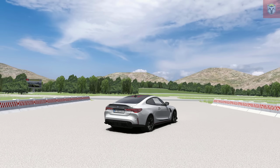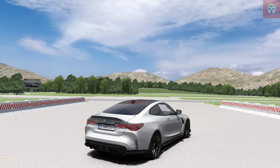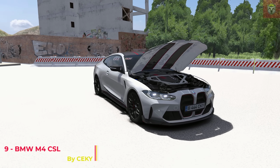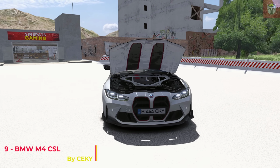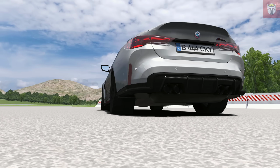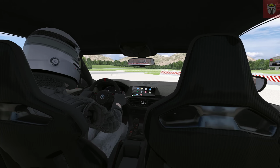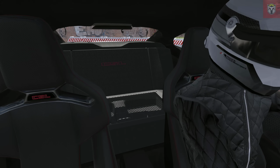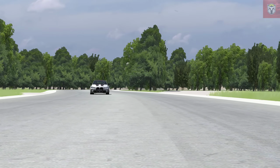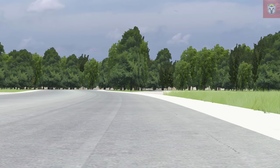Next up, at number 9, we have this amazing BMW M4 CSL version by Secchi Performance. This is at version 1. 550 brake horsepower, 339 brake horsepower per ton, 0 to 60 in a very swift 3.7 seconds. This car is feature rich. It's got so much stuff on it. Android Auto, M racing headlights. It's got head-up display and ambient lighting, to name but a few, but again, it's of the highest quality. Secchi Performance do some great mods, so again, do support all of these modders today that I've put in this list.